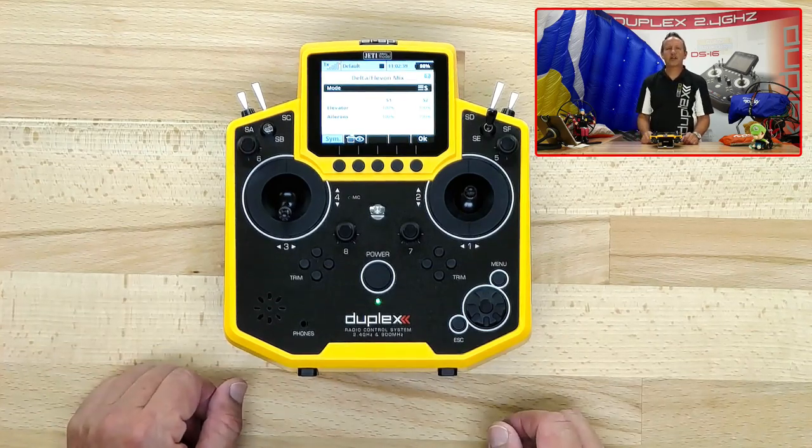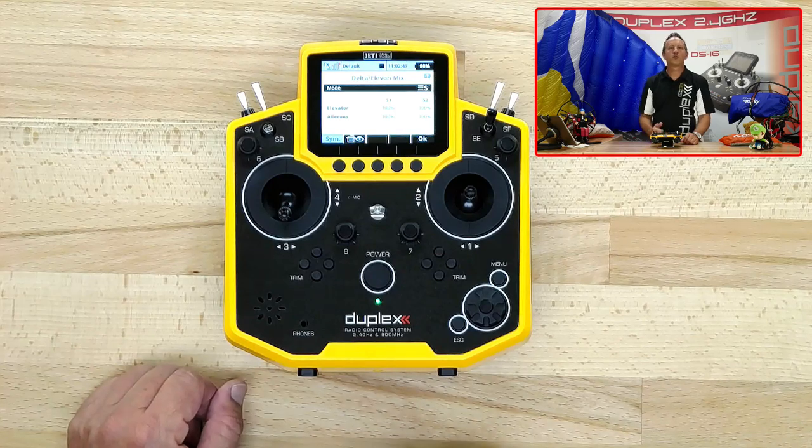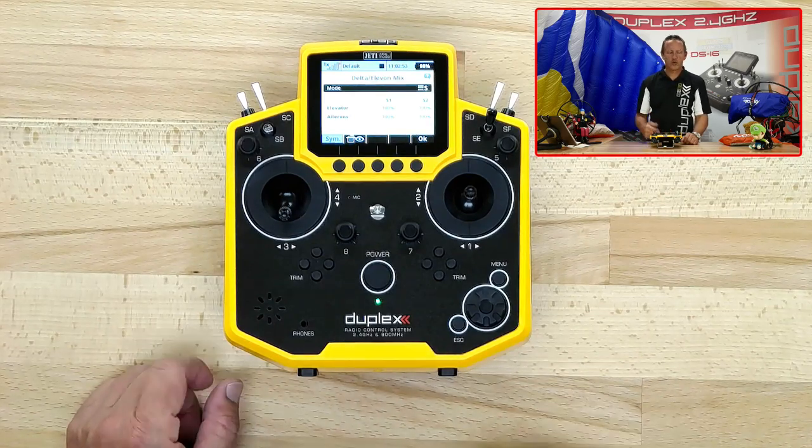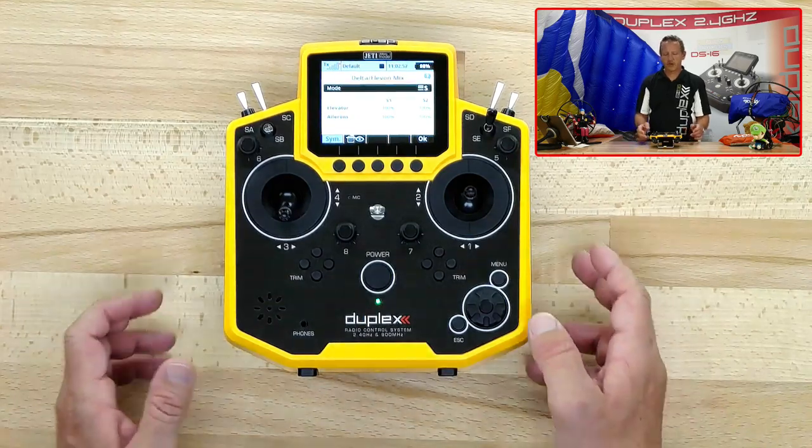If you were to leave that at 50-50, or tune that to a small number like you would on a delta elevon airplane, you do that because you don't want to have nearly as much flap on your elevator as you do aileron. In this model, you want them equalized. So don't forget, in your delta elevon mix, set them both to 100%.